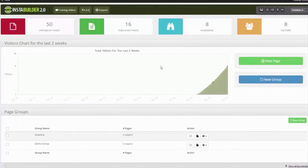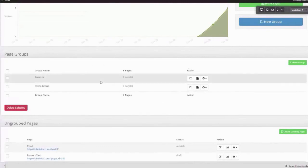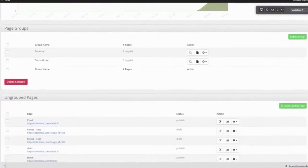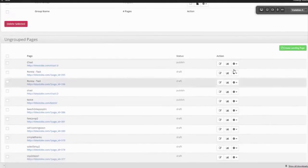So remember what I said about statistics? You can come over here, you can see the visitor chart, you can see how many published pages you have, how many unpublished, how many page views you've had, how many visitors you've had. Okay, here is actual page groups, so you don't have pages all over the place. You can actually group them together, but if you do have them all over the place, you can see here are all the ungrouped pages waiting to be grouped together, okay?